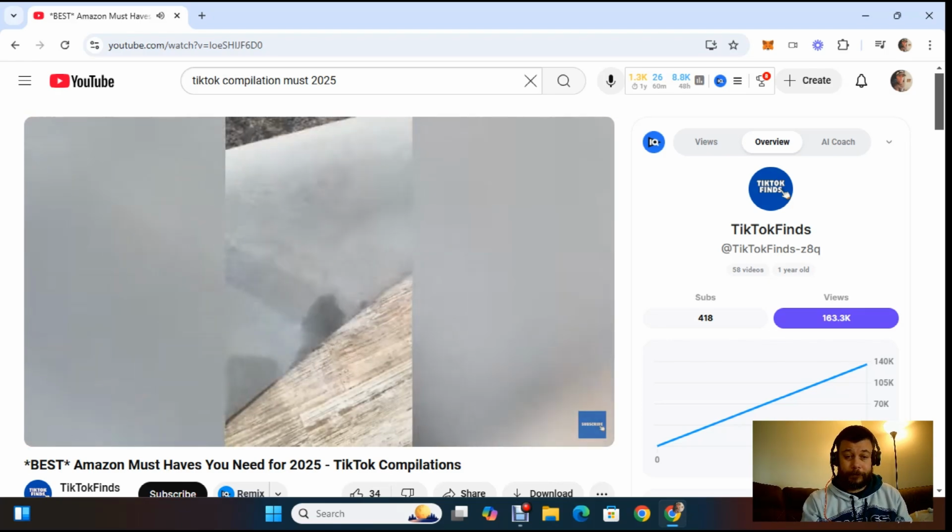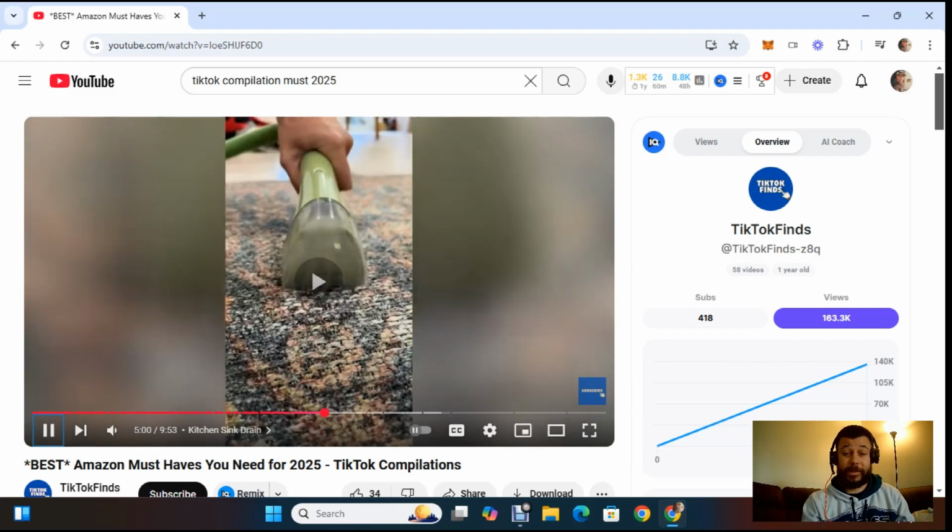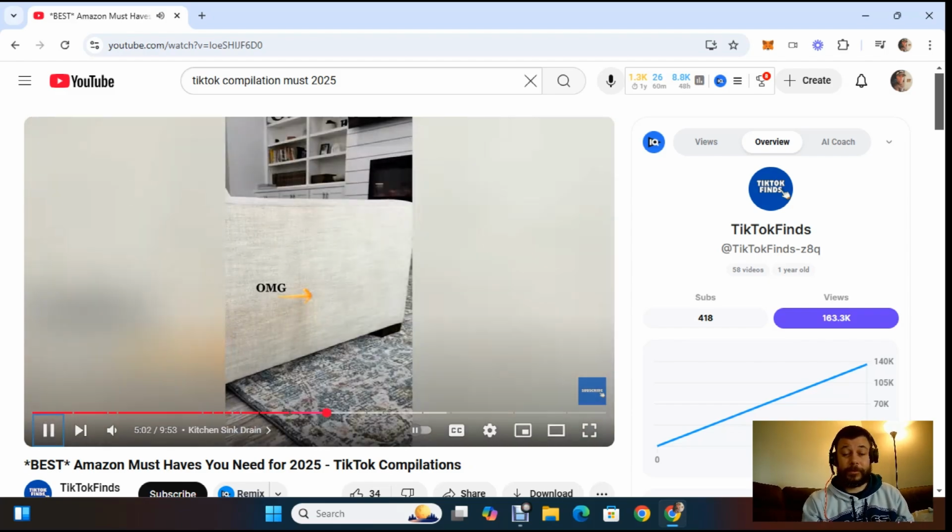Bissell upholstery cleaner breaks up tough stains, easy to transport. I actually have that. I have that upholstery cleaner. The thing works pretty good. I like that. And use anywhere in your home. It's a must-have that I got for families with kids and pets.